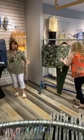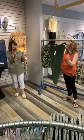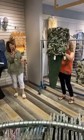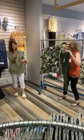You're gonna wear these colors all the way through fall, but again, because the fabrication is so nice and lightweight, you can wear them now. Look how pretty she can mix and match that back in. How sophisticated that look is, but perfect for summer.